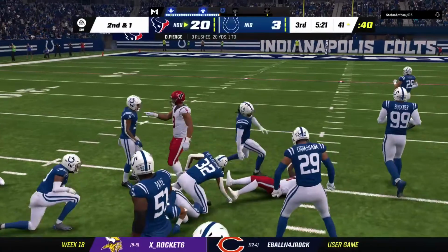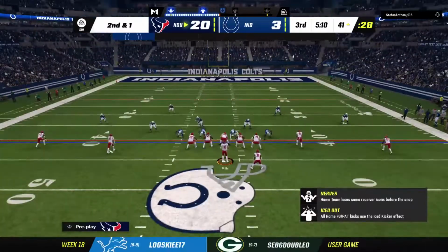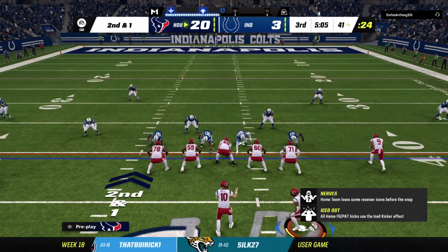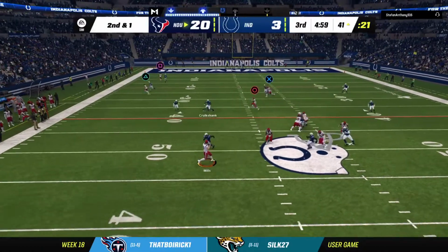And he's going to get a solid gain of 9 before being brought down. Second and right at a yard. You know what really fires up offensive linemen? When the guy that is carrying the ball behind them can create his own space and break a tackle along the way. From the 41, Mills rolling to his left.